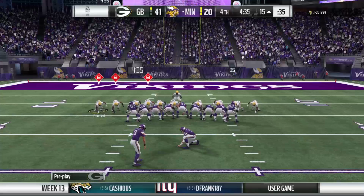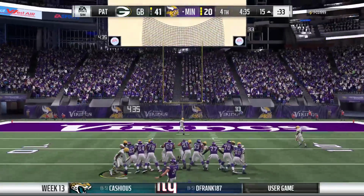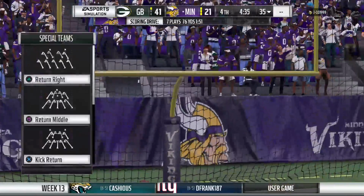Now Tucker to add the PAT. And the lead is down to 20.